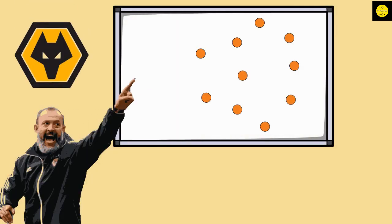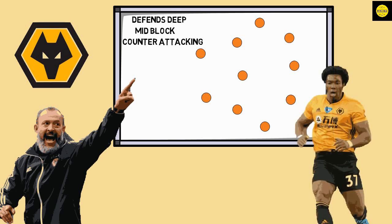Wolves' Nuno is another advocate of the 3 at the back system. They also start with a 3-5-2, prefer to defend deep and try to block the midfield rather than high press. Their emphasis is more on counters. Adama Traoré's 2 goals against Manchester City are a classic example of that.